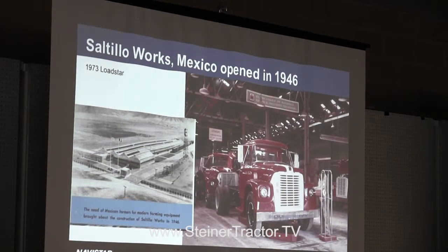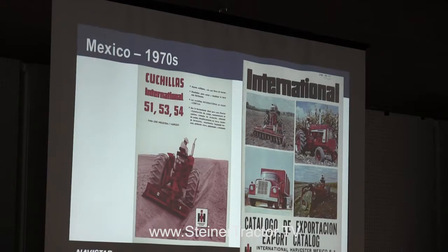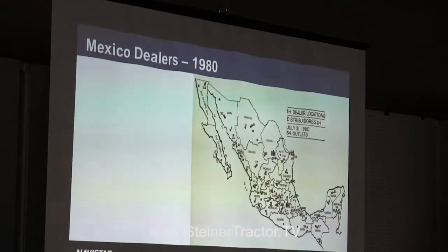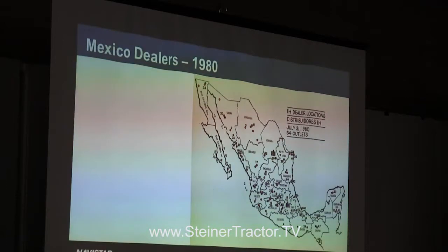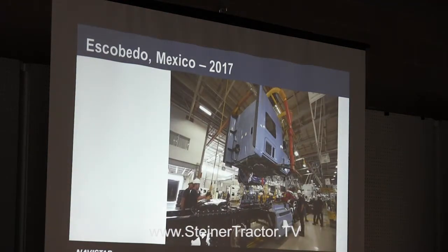Our first plant down there built trucks and tractors. Vaughn, you were there? Yeah. And walked behind cultivators. Advertising. I gotta go faster. Dealerships in 1980. Today, or recently, our biggest plant is down there. Award-winning. We build all our biggest trucks down there. It's quite a place.